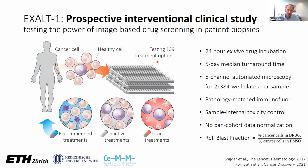And then after incubation, fixation, staining and imaging, we just prioritize the drugs on how well they killed the cancer cells specifically. So if a drug killed the healthy cells and left the cancer cells alive, obviously that's not something we want to replicate in the patient. Most of the drugs typically don't do anything. So there's no differential or specific killing of the cancer population.